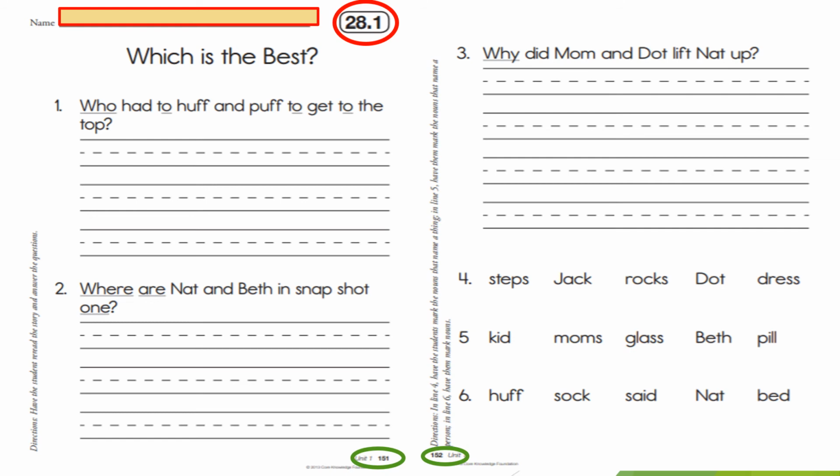Our story today is Which is Best? Let's review each of the questions. Number 1. Who had to huff and puff to get to the top? Remember to write your answer in complete sentences. Sentences start with a capital and end with a period.